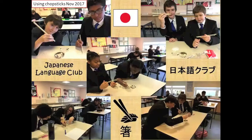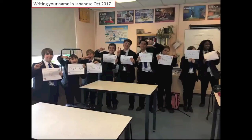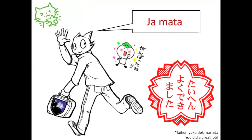Students got certificates for coming to the club. This is when we learned how to use chopsticks. And the first students from the Japanese club, when it first started, learning how to write their names in Japanese. That would be one of the first things you would be doing in Japanese club as well.